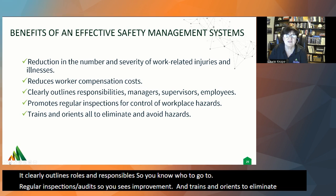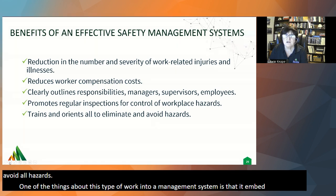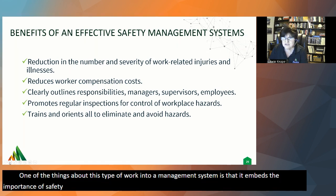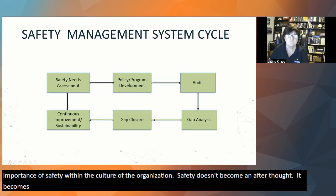One of the things about this type of work into a management system is that it embeds the importance of safety within the culture of the organization. Safety doesn't become an afterthought, it just becomes part of the everyday thought.